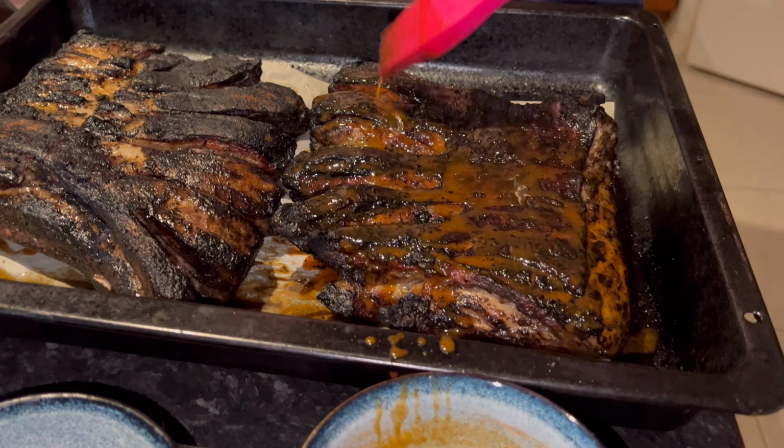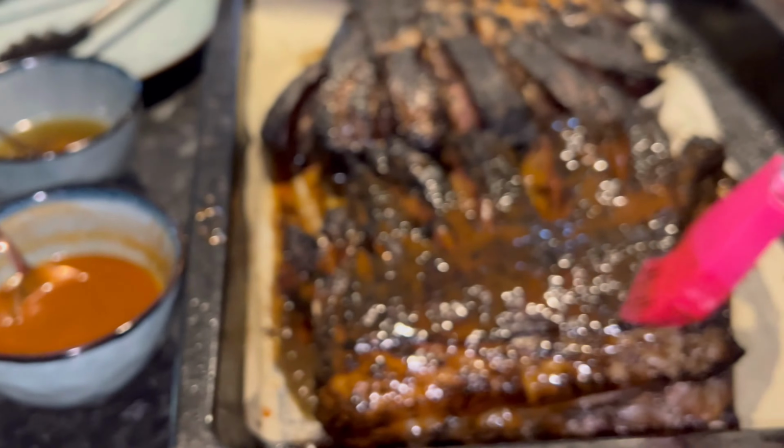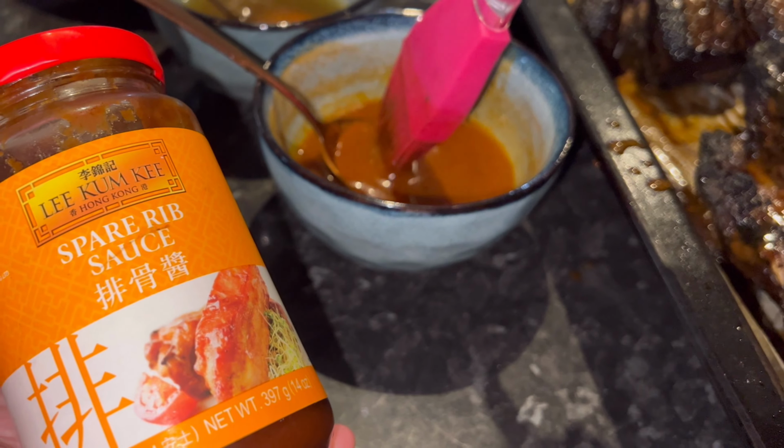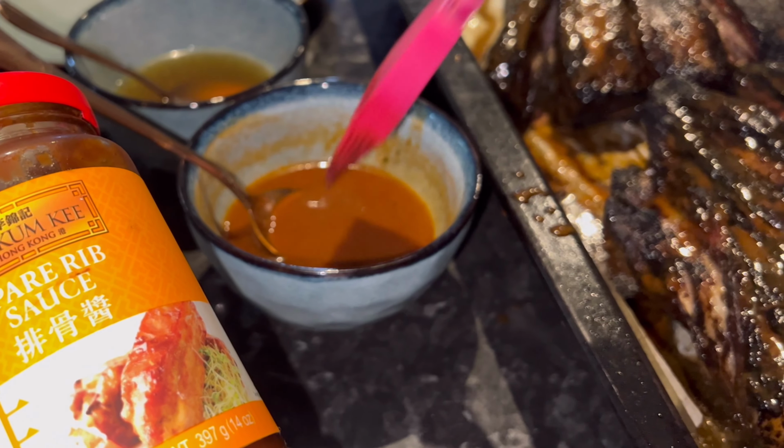Sauce on it. Well, I might show them what the bottom looks like. Now, we haven't put that on straight. We're using that, but it's mixed with a bit of hot water, so it works as a baste as well, so we can get it right in there and it doesn't burn as quick.